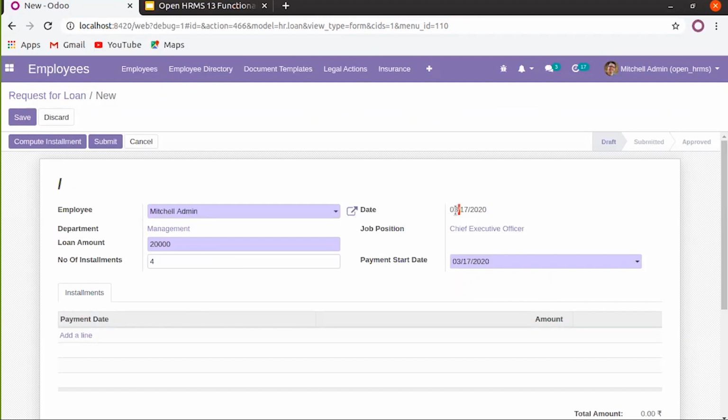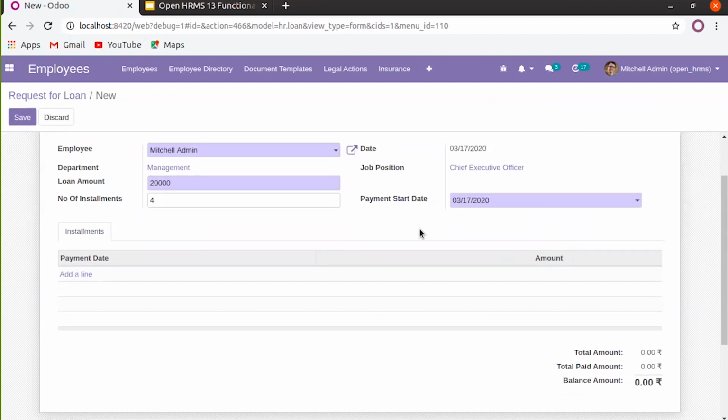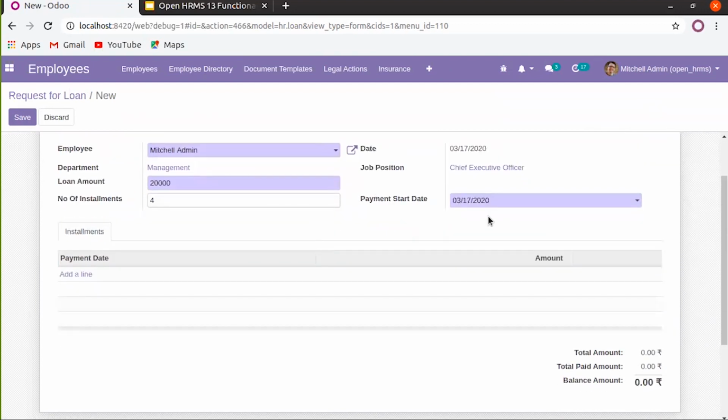So by default, the created date will be taken in the date. Then the job position will be fetched from the employee. Then the payment start date, from which date it should be started. So if I want to include this in this month's payroll, I can just select it here. If not, if I want it to be computed next month, I can just select the next month as the payment start date. So right now I'm just selecting today's date. So that is this month. So I have just added.